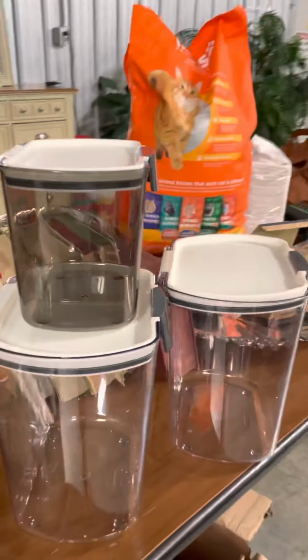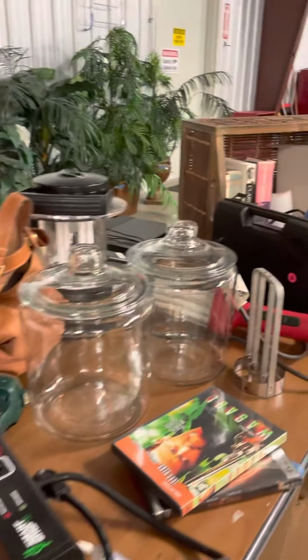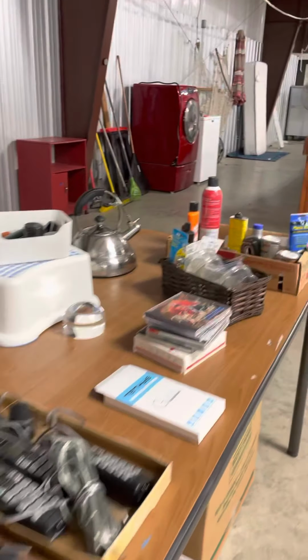You get all kinds of cool stuff, and great, great bargains. This stuff is not cheap when you go get it at Walmart. So you can pick up some really good deals when you come out.